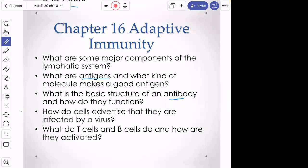Then we're getting more into T cell function and thinking about how T cells work, how cells advertise that they are infected by a virus. Okay, that's cytotoxic T cells that act on virally infected cells. And just at the end of this chapter, thinking about how T cells and B cells become activated. That's a process that has many steps to it, and we want it that way because we don't want to have inappropriate immune responses. We want to make sure that it's warranted before our immune system starts firing.